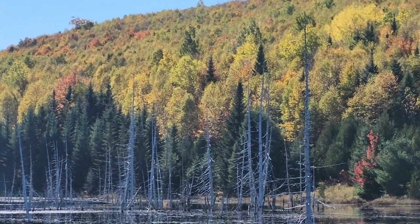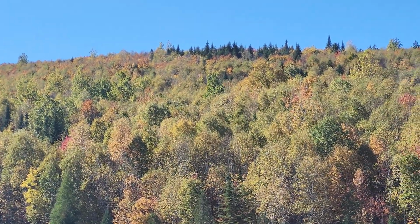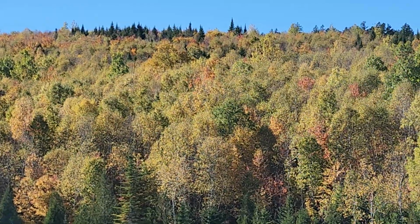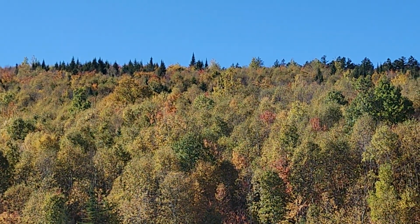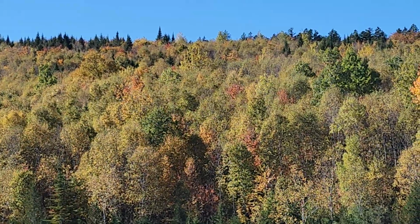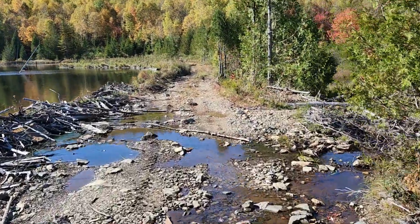Nice day. It was actually really windy and cold yesterday. Trying to zoom back out here to normal.